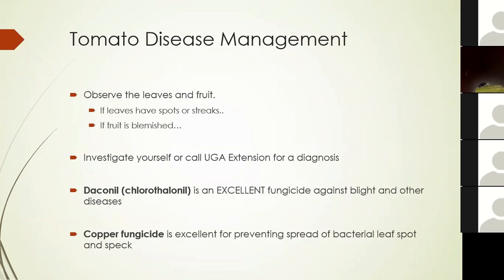So getting into what might come. Well, there's a lot of options. We have early blight, we have septoria leaf spot, we have late blight. There's lots of different fungal and bacterial diseases, bacterial speck. So what I want you to do is watch the leaves of your tomatoes. If they are not solid green, if there's any kind of speck or spot on them, then there's probably an issue.